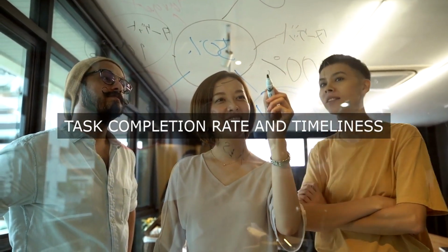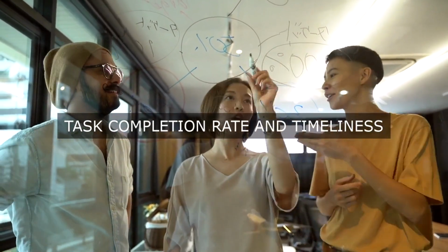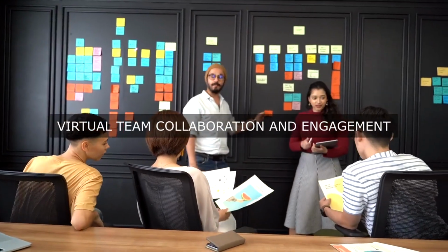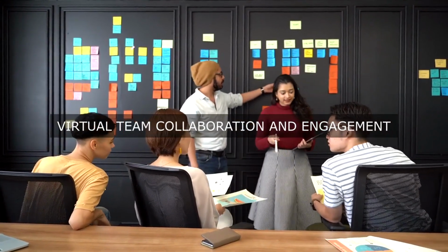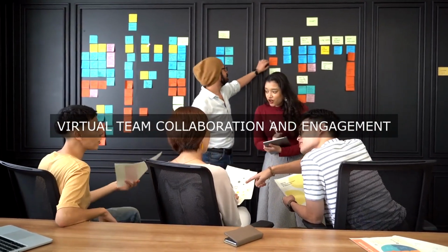5. Response time and resolution rate. This KPI measures the time it takes for team members to respond to inquiries or requests on the platform and the rate at which issues are resolved. Faster response times and higher resolution rates indicate better collaboration and issue resolution.